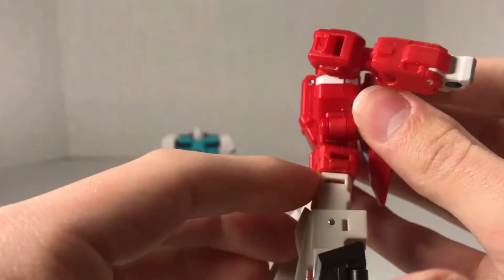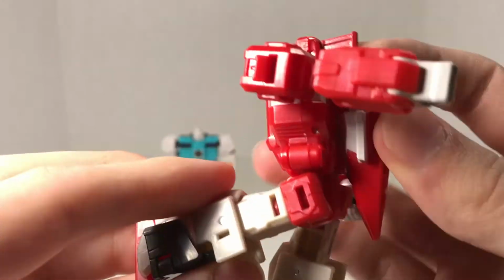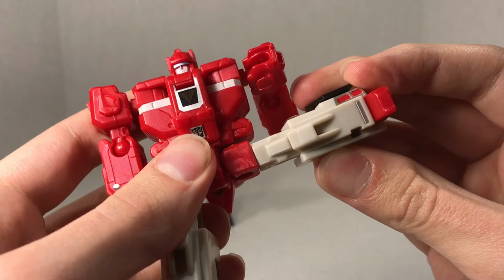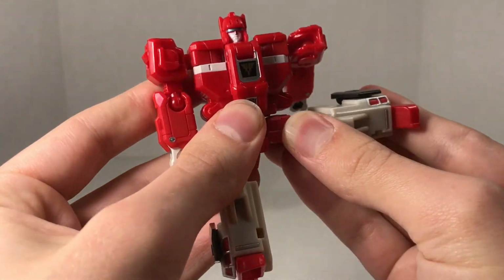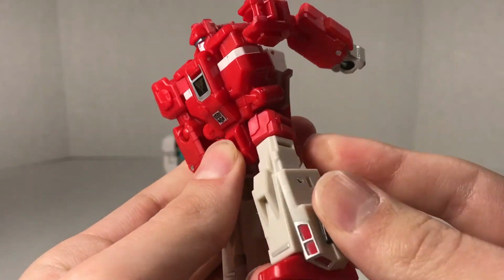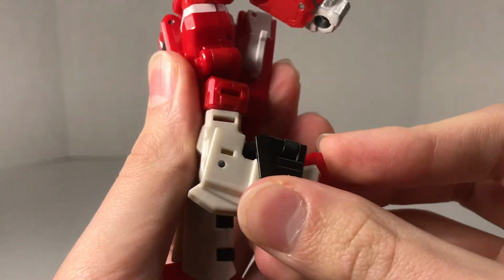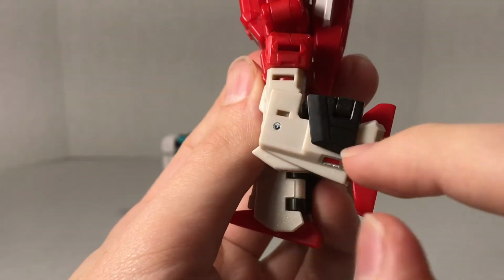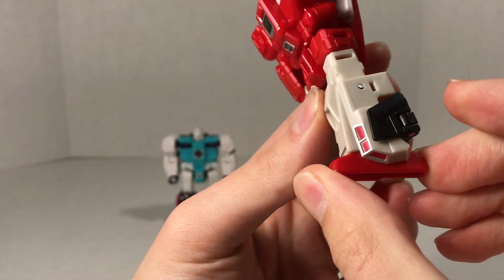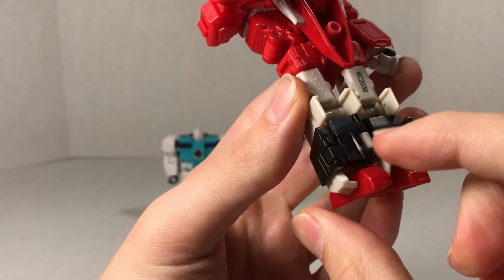His hips are able to go that far forward, that far back, and that far out. Not as far out as Wingspan was, but still far out. He does have a thigh swivel, allowing full 360 degree rotation. He's got a knee bend that is slightly less than 90 degrees, and then his feet are able to pivot barely because of these wings getting in the way.